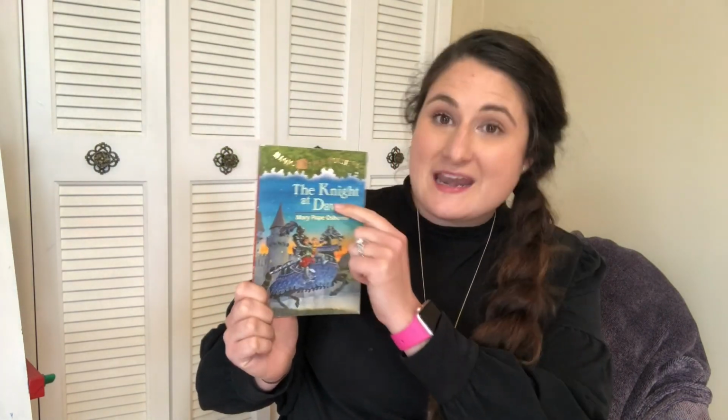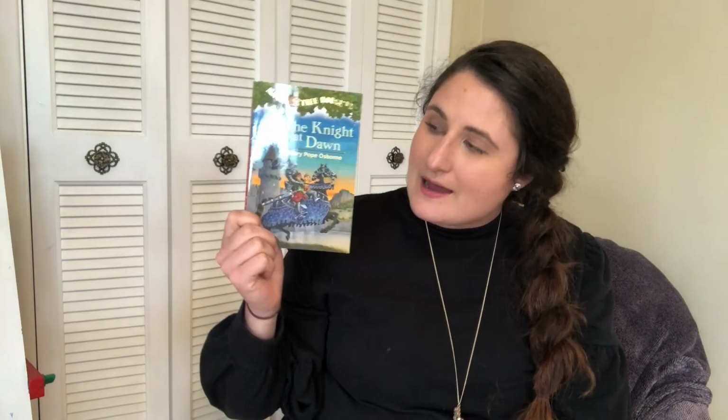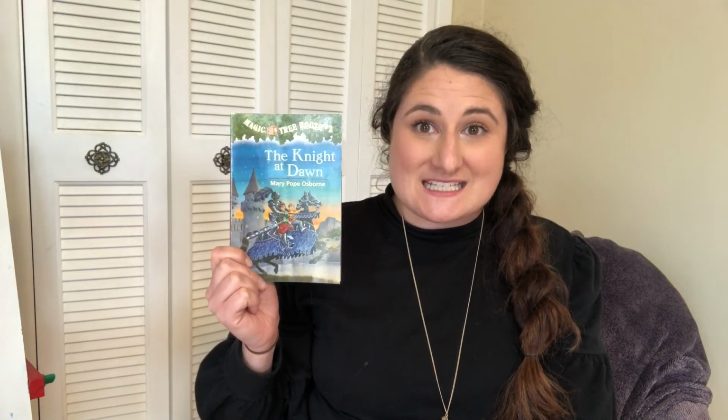Now, this word night is a tricky word. It is referring to this guy right here in his coat of armor. A knight is a medieval soldier. So he was part of an army a very, very long time ago, and he helped keep the kingdom safe. So let's read and find out what happens in this book, The Magic Tree House number 2, The Night Before Dawn.